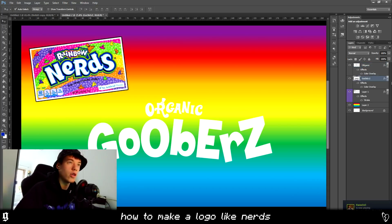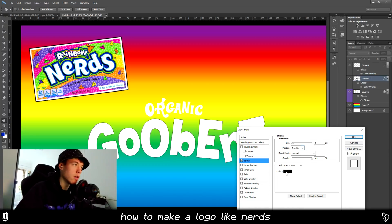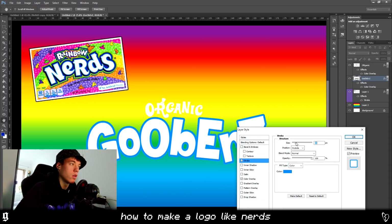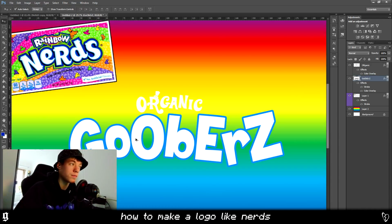Right, so now you want to right click, blending options, and add a stroke. Now the stroke is like a sky blue, I'd say. I'm going to be doing it at 27 stroke. Obviously that might look completely mad on your document if your document's way bigger or way smaller, so just have a play with it. You just want it to be a stroke like that around the outside.